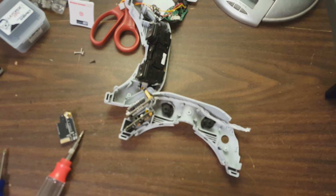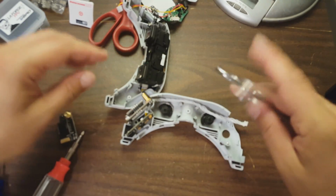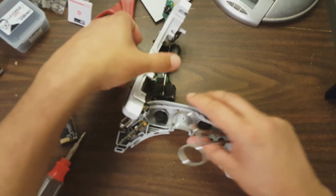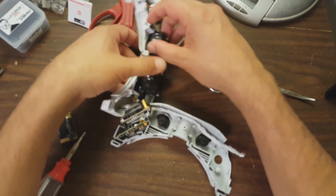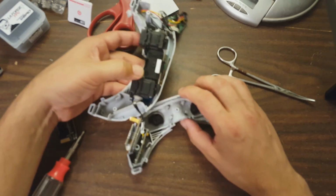So, that's actually all super in place. Oh, that wasn't good. Yeah, don't do that, folks. I'm trying not to pull on this cable here too much.